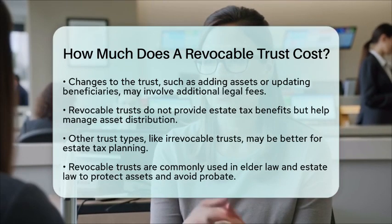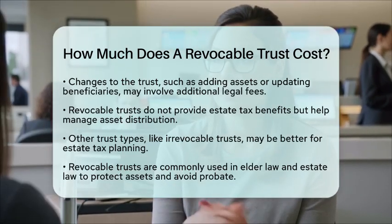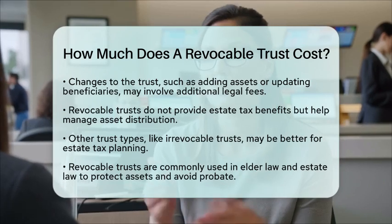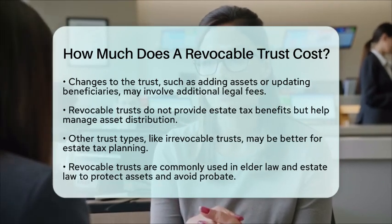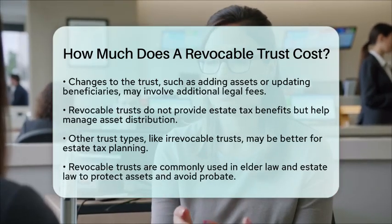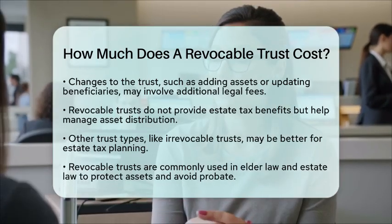In the context of elder law and estate law, revocable trusts are a common tool. They help ensure your assets are protected and distributed as you intend while avoiding the often lengthy probate process. Understanding the costs associated with setting up a revocable trust is a vital step in your estate planning journey.